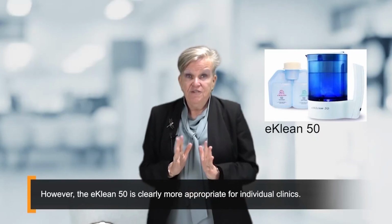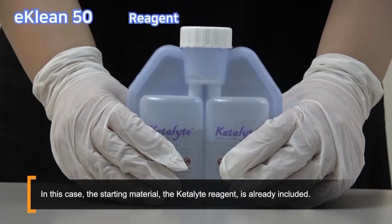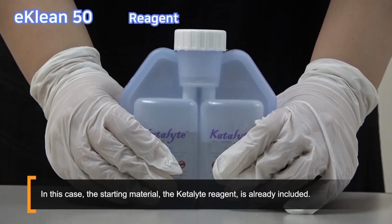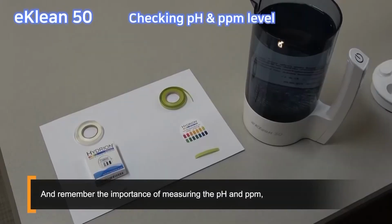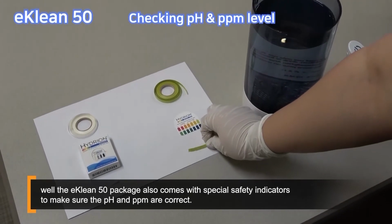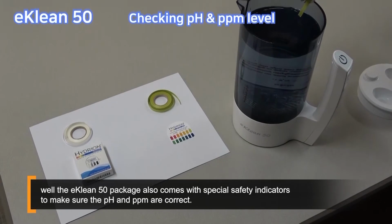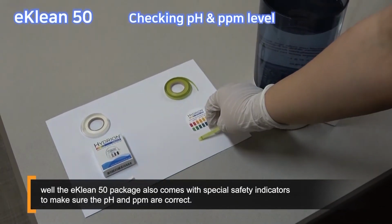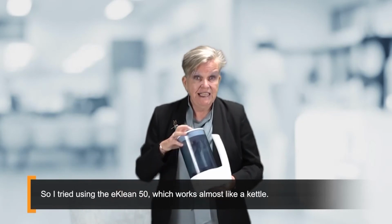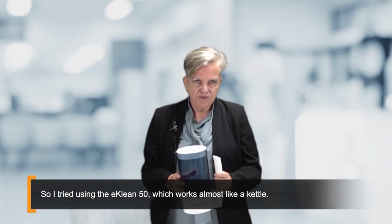However, the eClean 50 is clearly more appropriate for individual clinics. In this case, the starting material, the Kedolite reagent, is already included. And remember the importance of measuring the pH and the ppm? Well, the eClean 50 package also comes with special safety indicators to make sure the pH and the ppm are correct. So I tried using the eClean 50, which works and looks just like a kettle.